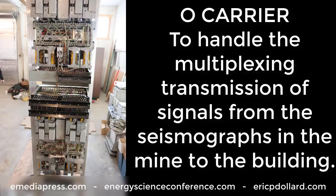And so that's what it's going to look like, and then the rack next to it will have all of the amplifiers and modulators and things that were shown on the bench in the musical seismograph video, once the means are available to fabricate the panels and put all the components in. So the rack beside the O-carrier that's empty will have all the amplifiers and modulators in that rack.